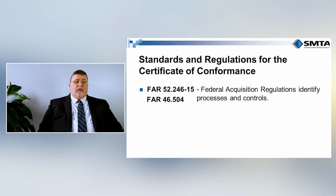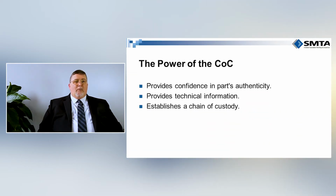Additionally, at least two federal acquisition regulations identify processes and controls involving CofCs, FAR 52.246-15 and FAR 46.504. Its inclusion in so many technical requirements is an indicator of the power of this document. More than just a packing list, a CofC can provide an additional level of confidence in the authenticity of purchased parts. Some even communicate technical information, such as date codes or countries of origin, that are not or cannot be marked on the parts themselves.